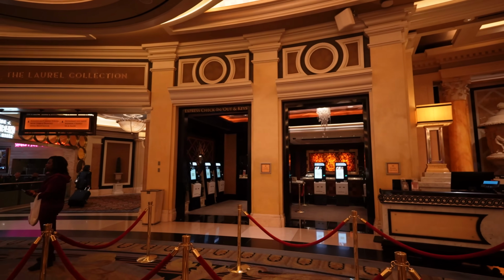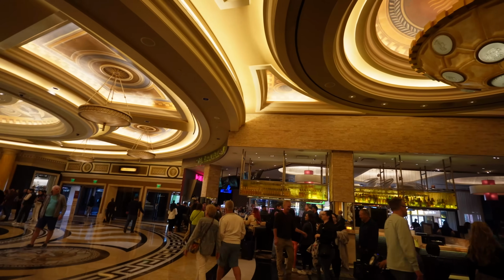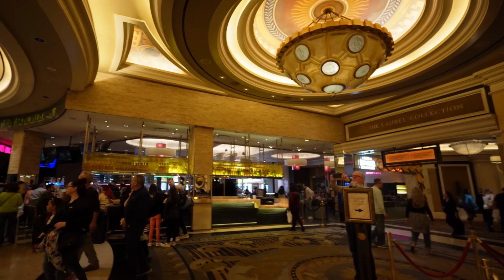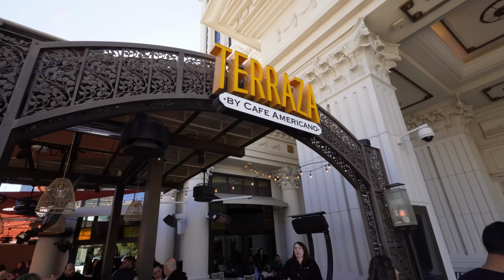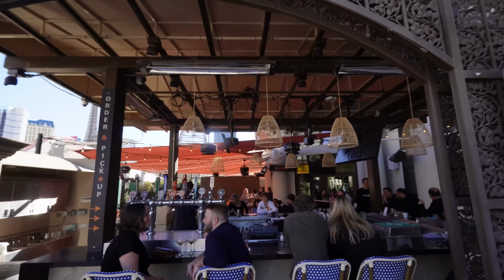And you have an express check-in and check-out over this way, right next to the Cafe Americano. Open 24 hours. They have a big bar and a ton of seating over here. And this is the main fountain here in the lobby. This is the outer part, Terraza by Cafe Americano. They got bar seating and you can probably have brunch over here.